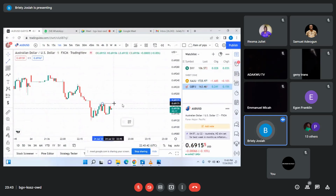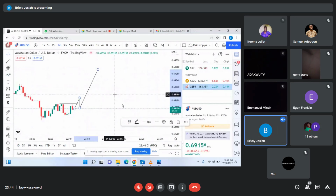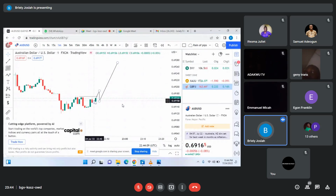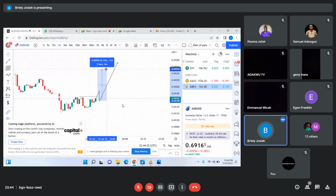I'm waiting for a double break confirmation somewhere here. So I need to see something like this. Return to OB, then before the shoot, I will just basically risk it from this point. But I'll wait for price to break this high first. Then price will create a demand zone, a bullish order block around here. Then I wait for price to return. So let's just say from here to this point, it's just like 8 pips.